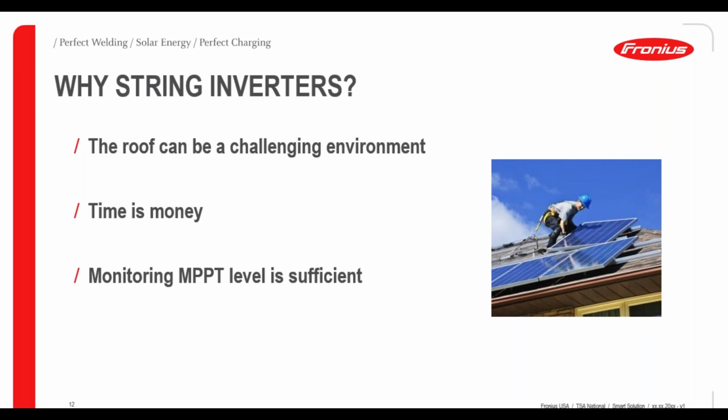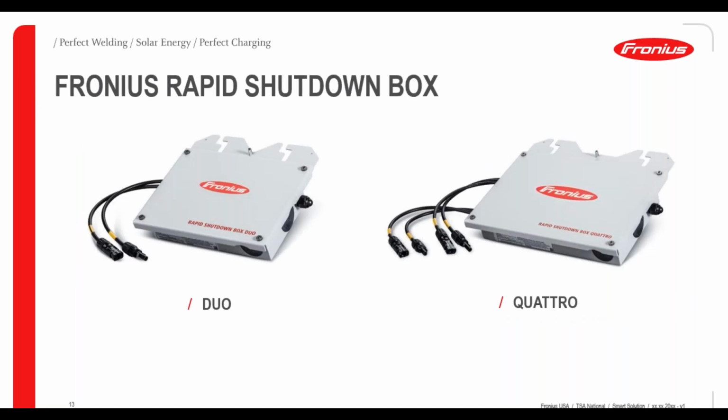Exactly. So we talked about meeting code requirements, right? And then we have our rapid shutdown box solution. Our rapid shutdown box comes in two options. We have our rapid shutdown box duo, and then we have our rapid shutdown box quattro. Our rapid shutdown box duo, with the use of line connectors, takes in 2 strings and outputs 1. Our rapid shutdown box quattro, with the same use of those line connectors, takes in 4 strings and outputs 2. So is the rapid shutdown box AC or DC powered?